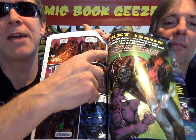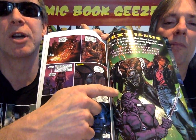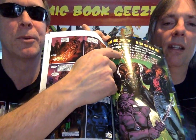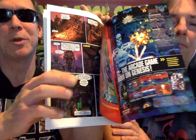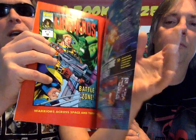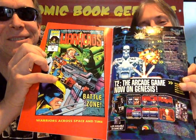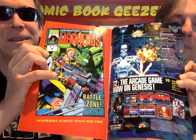You've got an ad for the next issue. This is pretty much the cover of the 4th issue, which I have as well. See, look at the gloss off the paper. Yeah, you don't get that off the newspaper stuff. And these are the kind of arcade games at the time. Look at that. T2 Terminator. And that's Deathlok. Yes. The character from Marvel Comics.